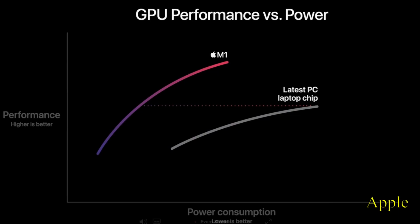As for the GPU, Apple wasn't fully clear on exactly what the specs are, but it comes with up to 8 GPU cores, which is able to give you up to 2.6 teraflops of performance, which is slightly less than you're able to get with a PS4 Pro. But considering that this is an integrated chip that's part of the M1, this is incredible performance.